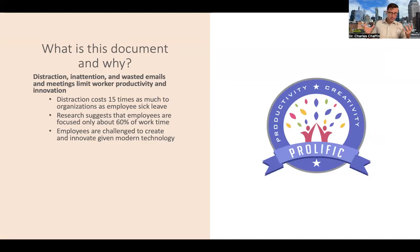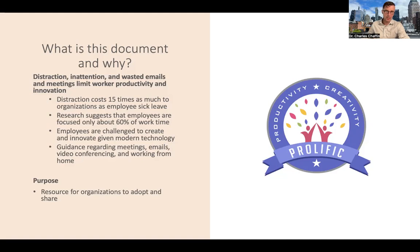And we know that our attention is fixed. We only have so much of it. So if we're devoting our full attention to our smartphone, or even part of our attention or resources on our smartphone, that limits the amount of time that we're going to be able to focus our attention on the work that we need to do. So this really is guidance regarding all the things that I've already talked about: meetings, emails, video conferences, working from home, making decisions on how to manage those things without them managing us.